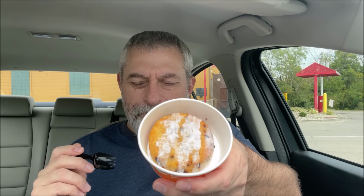This is their little chocolate chip biscuit. I feel like I'm wearing all kinds of chicken on me. This was warm when I got it. I don't know how warm it is still. I did put the lid back on it, so it's a little dry. So as good as the sandwich was, this doesn't look promising. Let's see. It's better than I thought.